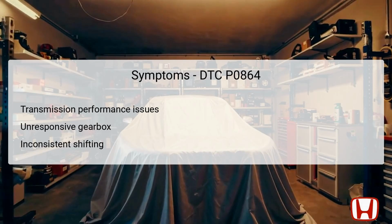It's important to note that while these symptoms may indicate a deeper problem linked to the PT CAN network, they can also be the result of other factors unrelated to the coding. However, if DTC P0864 is triggered, these symptoms should be investigated thoroughly to confirm their connection to the error code.